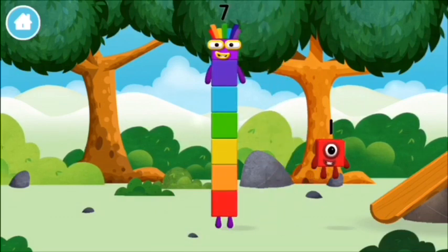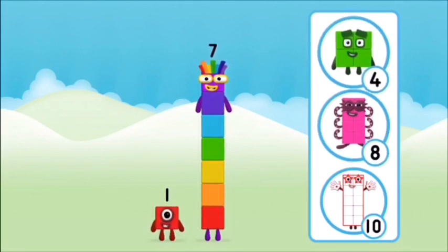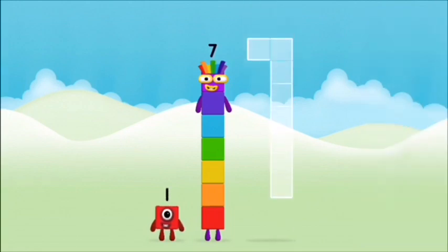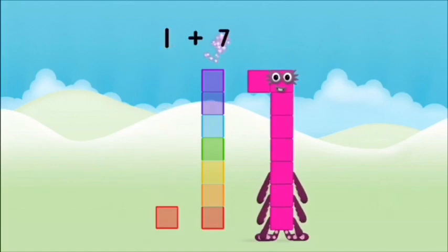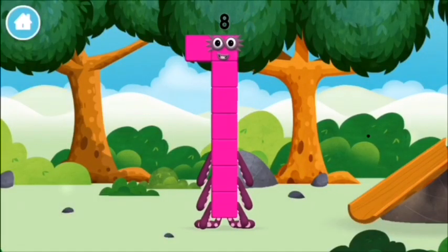You found a number block. What number block will you make when you add these two number blocks together? Correct! You chose the right answer! Add the number blocks together! 7 plus 1 equals 8! Amazing! You made number block 8. You made a new number block.